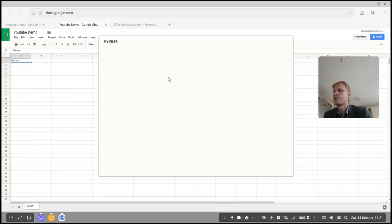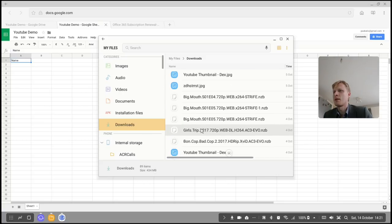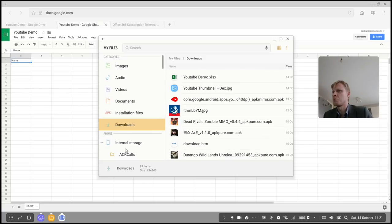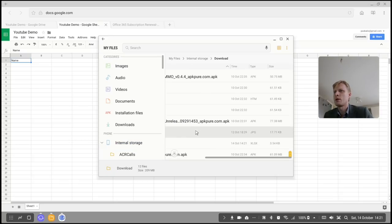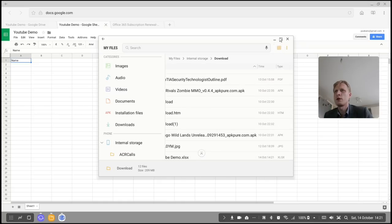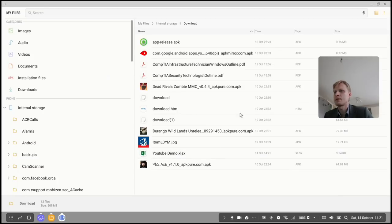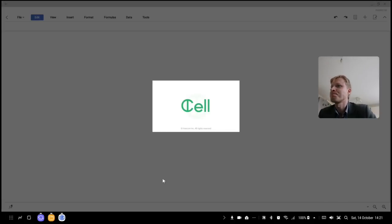So let's find the file. It should be in the downloads folder. So somewhere here, there's a bunch of files downloaded, downloads folder. So where are you? Yeah, I saw it on the bottom. That's the file I need to open. So obviously I can open it straight away. It gives me suggestions. If I click on this file, do you want to open with Cell, Excel, or Sheets? Let's try with Cell and see what happens.